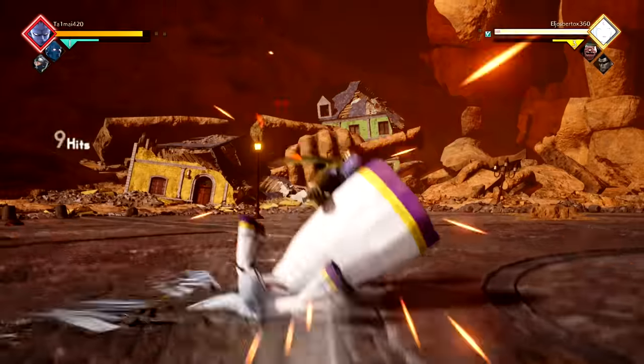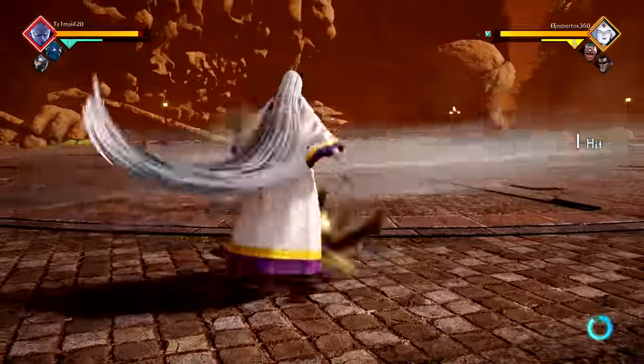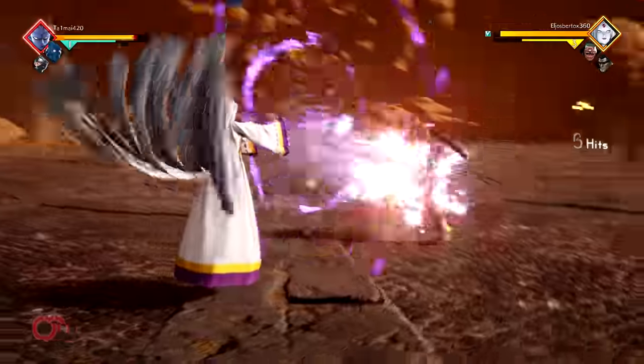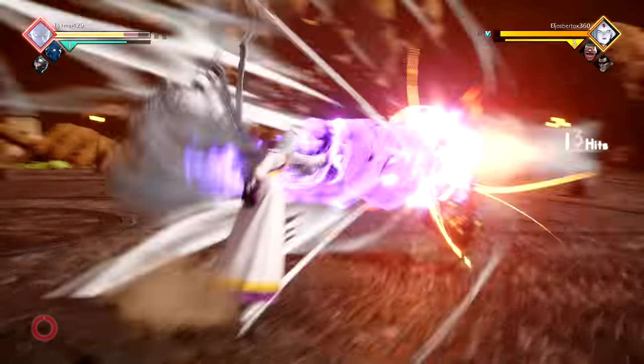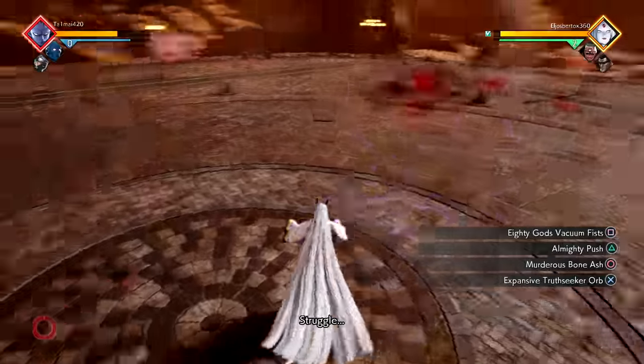Now, the good thing about this team that I have right now is that they are huge and they take a shit ton of damage, right? I don't mean they take a lot of damage from simple things, but rather they're tanky, basically. They have a lot more health than most other characters.